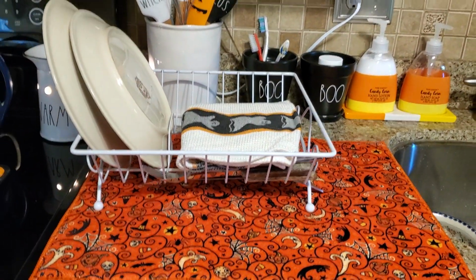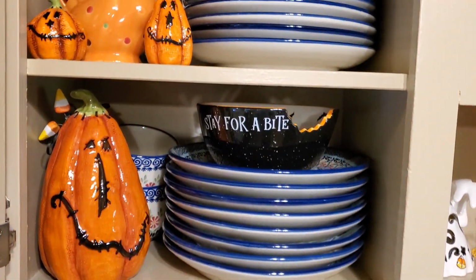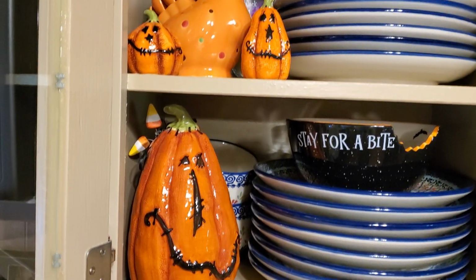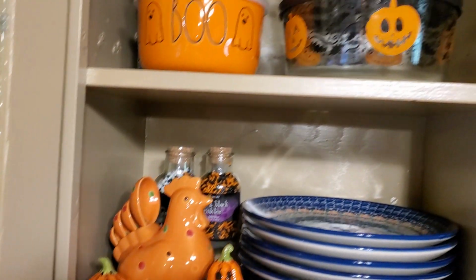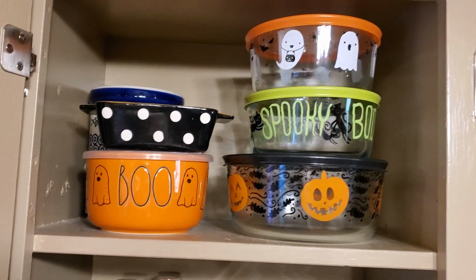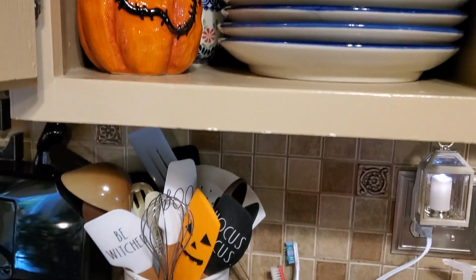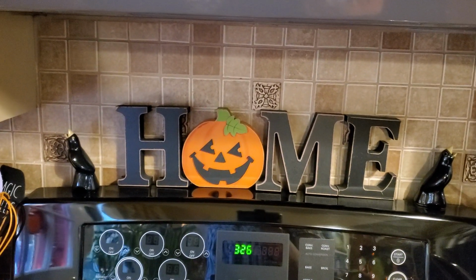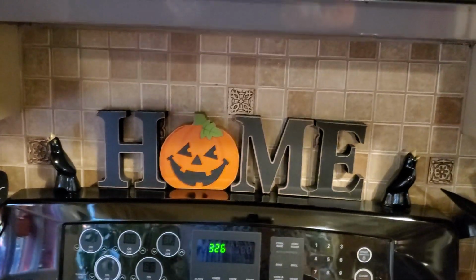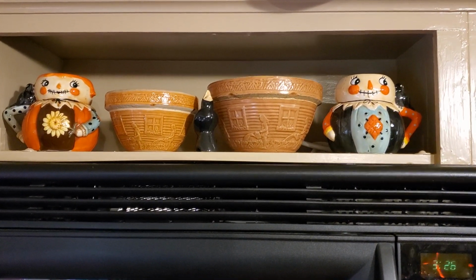And there's the Johanna Parker drying mat. Let me open this cabinet. There's that bowl John picked out, Stay for a Bite. And more blue skies pieces and that wonderful orange measuring spoon chicken that we got at the yard sale. And then there is the sign that our friend Vicky got us, and you just change out the O for the different seasons. And up here on top, more Johanna Parker and more of the wonderful vintage bowls.